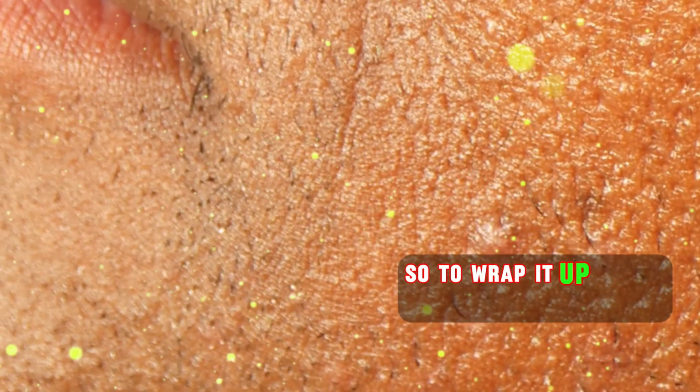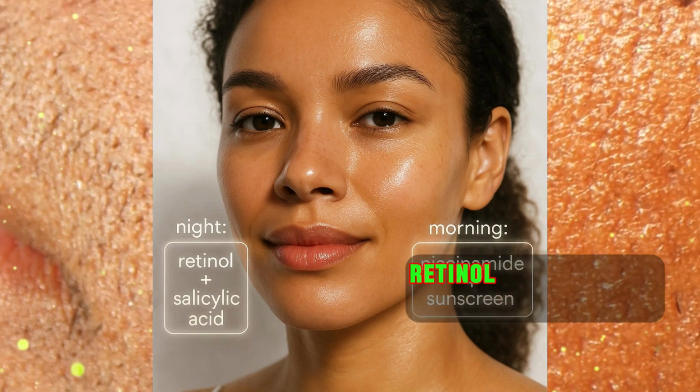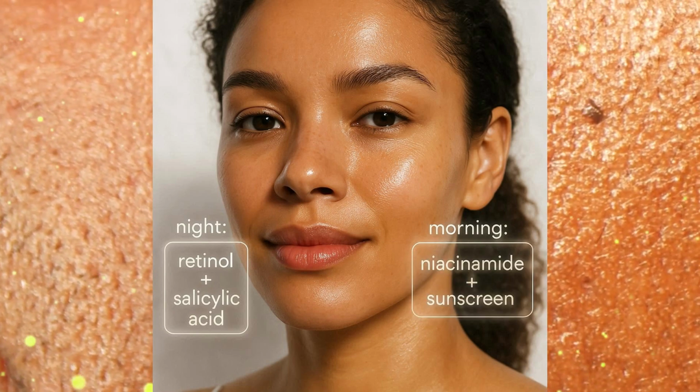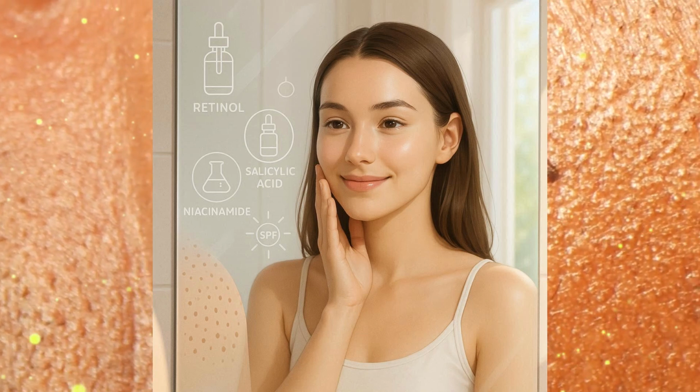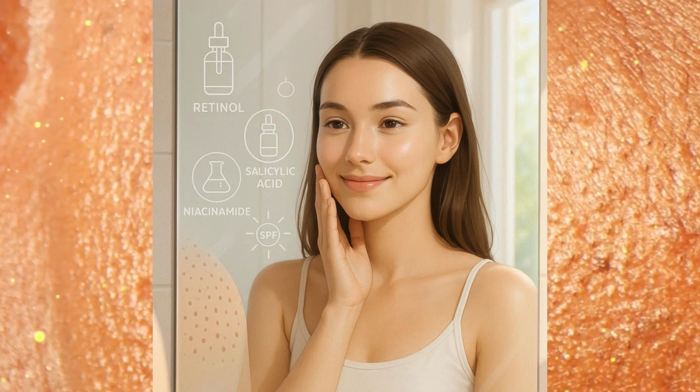So to wrap it up, large pores are normal, but they don't have to define your skin. With a smart routine, retinol and salicylic acid at night, niacinamide and sunscreen in the morning, you can refine your pores, strengthen your skin, and boost your confidence every time you look in the mirror.